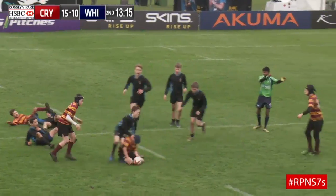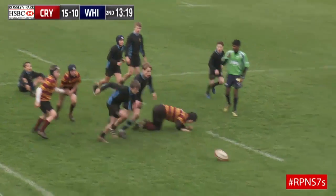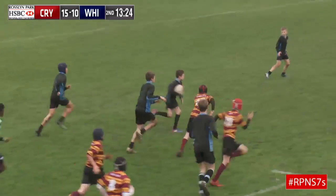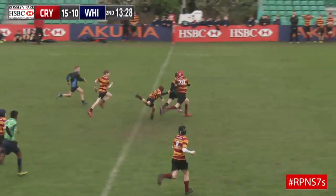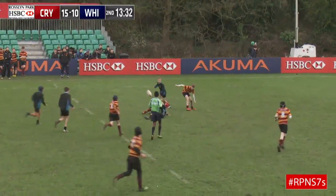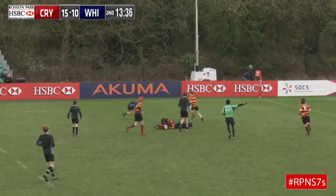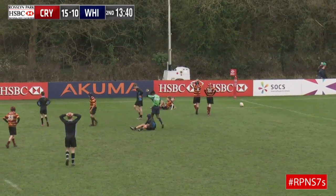You mentioned the interplay from the Crypt a moment ago. It was lovely build-up, and they've done well there physically to get over the scrum and win that against the head through the shove effectively. But the loose ball has now come into the hands of this young man from Whitchurch, who's got over the 10-metre line. He gets the offload up, and they've got men to the left if they can use them. Oh, but it's just gone forward, and just lacking that little bit of execution.